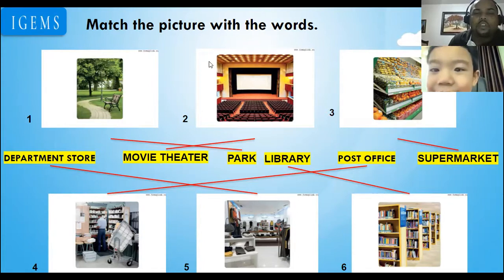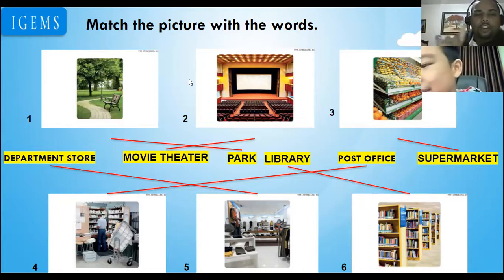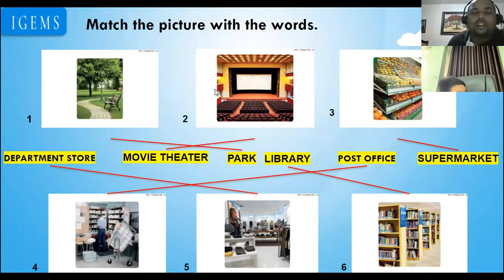Okay, show me. Now you have access. You can move it. Hover the mouse. Let me see if you can do it. Okay. If you cannot, then you tell me. That's fine.